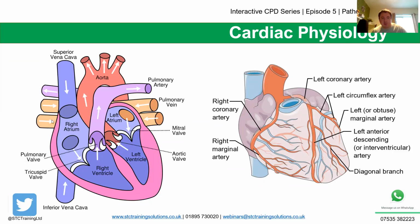Just a quick reminder: the right side of the heart deals with the deoxygenated blood. Blood arriving in the right atrium from the vena cava is deoxygenated, it's come from the body. That's pumped out by the right ventricle into the pulmonary artery, where it's oxygenated by the lungs. That then returns to the heart, to the left atrium via the pulmonary vein. The left side of the heart deals with oxygenated blood: the left ventricle pumps it through the aorta and off to every target organ within the body.